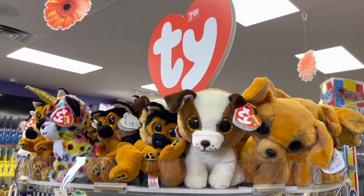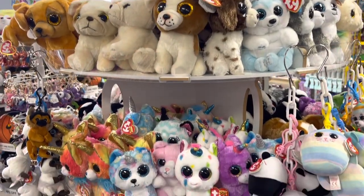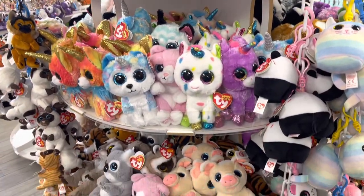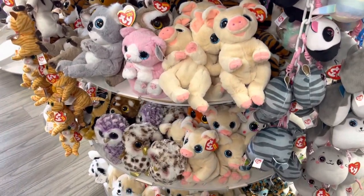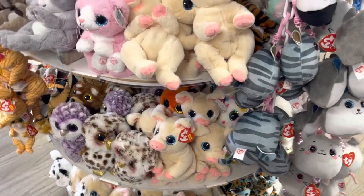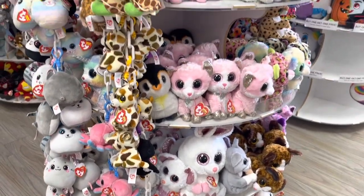I'm just in awe, appreciating all of these adorable Beanie Babies, Beanie Bellies, Beanie Boos. Did I say that one already? Squishy Beanie Collections, keychains, all of it. I love it all.